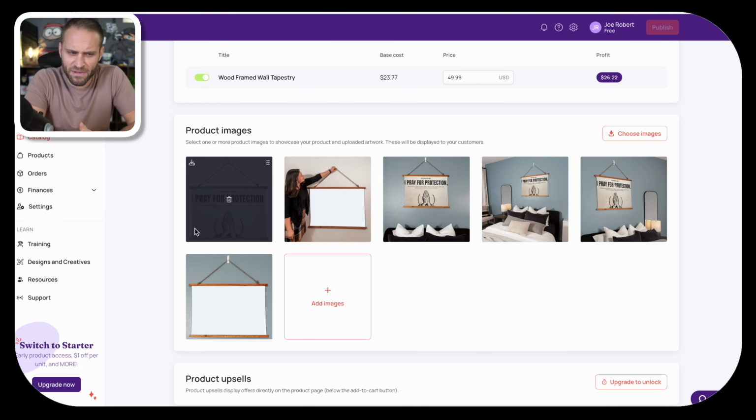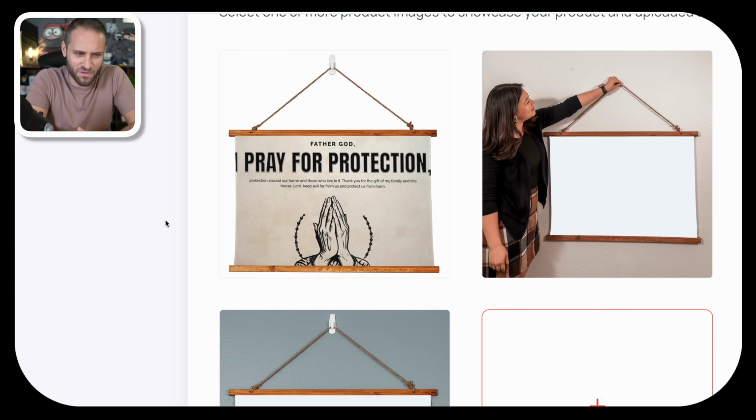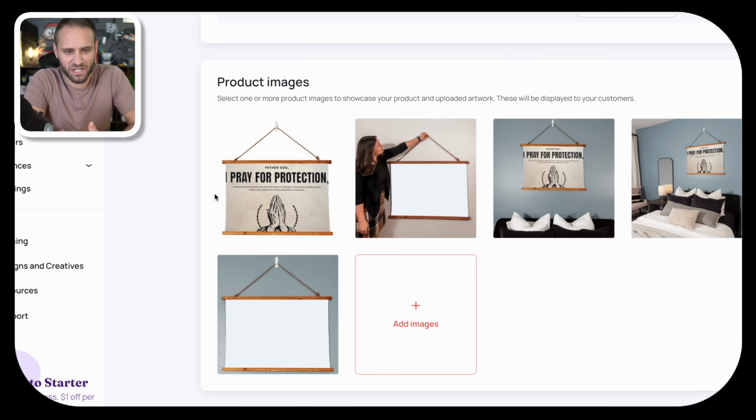It does look like I messed up in terms of the sizing where the letter I is off of the design. The comma is also off of the design as well. If I was actually doing this, I would go back and look and see why that actually happened. For the sake of this video, I'm just going to keep on moving here.